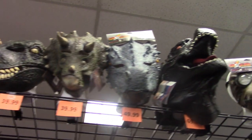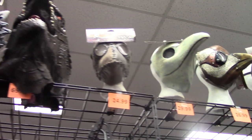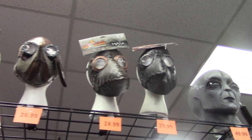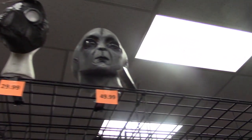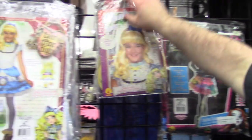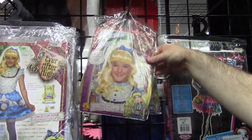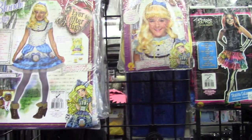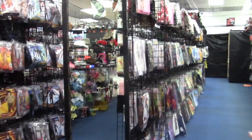So you're definitely going to see a lot of different and unique stuff, not the same old things that Spirit has. This has definitely got some different products. And if you look at some of the costumes, you can see the plastic packaging is old, like right here. This is probably not a newer thing. So when you see that around the store, you realize they actually have some older stuff.